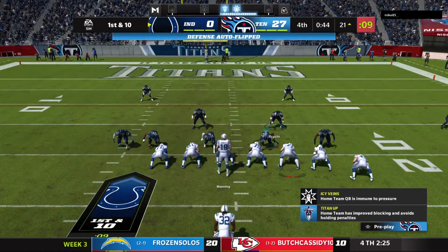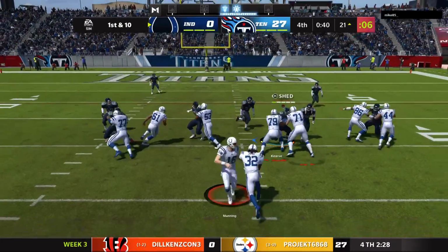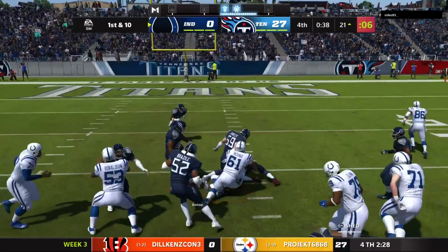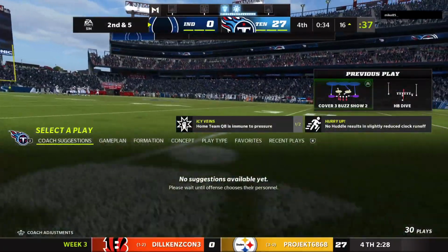53, check 53. And what's the ball? Check. They'll run on 1st down. It's James. 5 yards on the carry. Good pickup on 1st down.